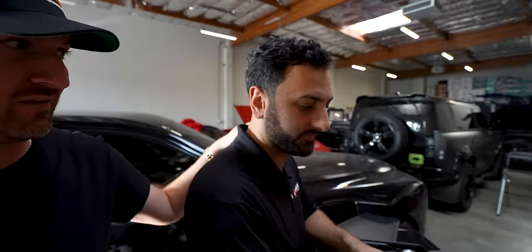Now, the other neat thing about this car is when you do this level of build, UGR is very smart. They equip the car with a fire suppression system. So right here, where it says fire, Josh has been begging me not to pull this, but I'm pretty sure I want to. Can we give it one pull? Just give it one pull. Come on, one pull. We'll just do one pull. That's it. Ooh, sounds good.